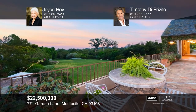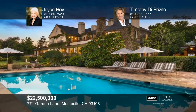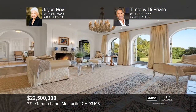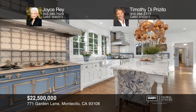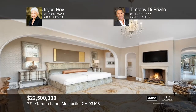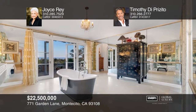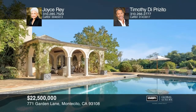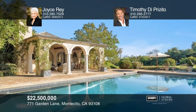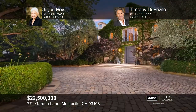This home is a legacy estate in Montecito's coveted Riven Rock, redefining American mansions. This dream come true sits on approximately 5.5 acres with ocean and mountain views, lush lawns, citrus trees, and verdant gardens. Cobblestone Motor Court introduces an exquisite English country mansion estate with indelible grace and stature. It features 7 bedroom suites, 13 baths, an 8-car subterranean auto gallery, staff facilities, security offices, 2 guest houses, professional gym, pool, and pool cabana. Come see it in person with Joyce Ray and Timothy DiPresido.